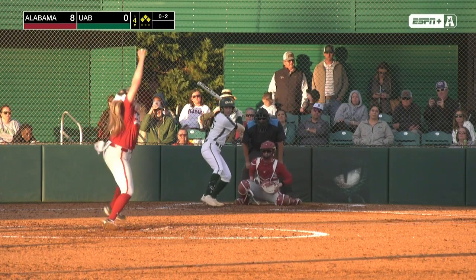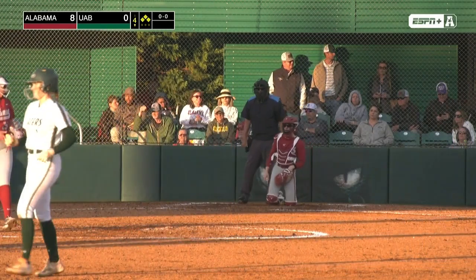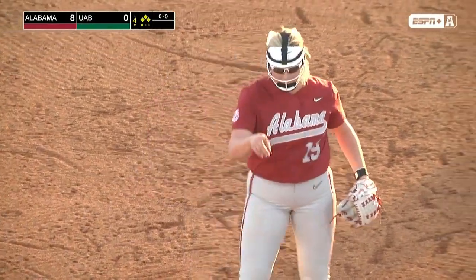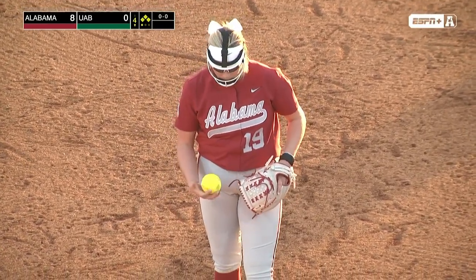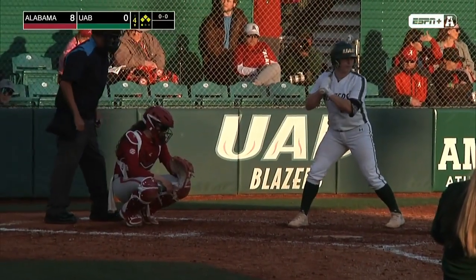Beaver looks for the strikeout and gets it on a swing and miss. So good morning, good afternoon, and good night for Aguilar as she's the first out of the inning. Big time strikeout for Beaver, as there you see her with a bright sun overhead, donning the shades out in the circle along with the protective gear.